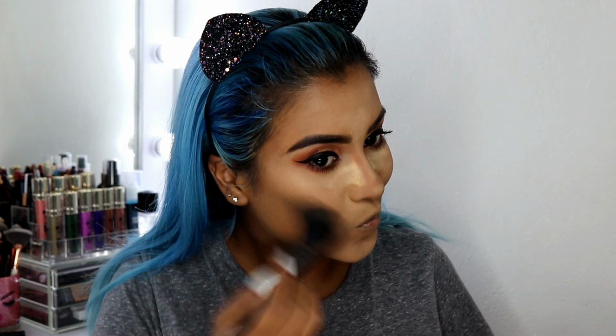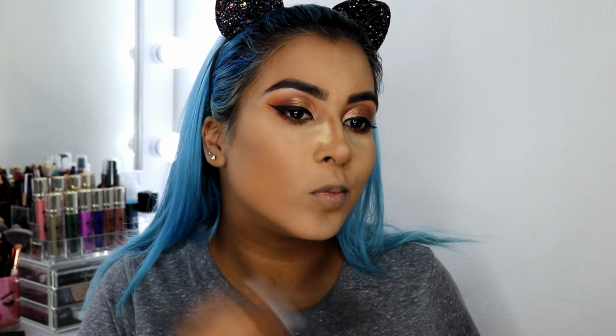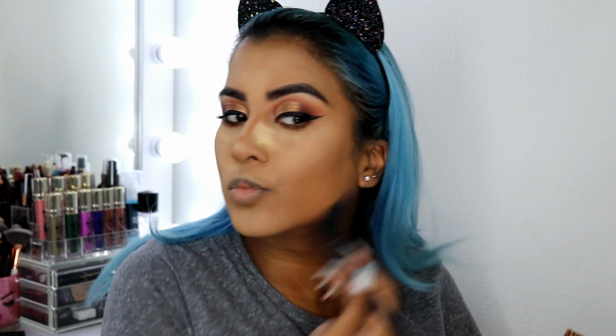Next I'm gonna go in with my Benefit Hoola bronzer, and I'm gonna bronze up my face. I have hit pan for the longest time on this thing, and I'm still gonna get a good few amounts of use out of this bronzer.